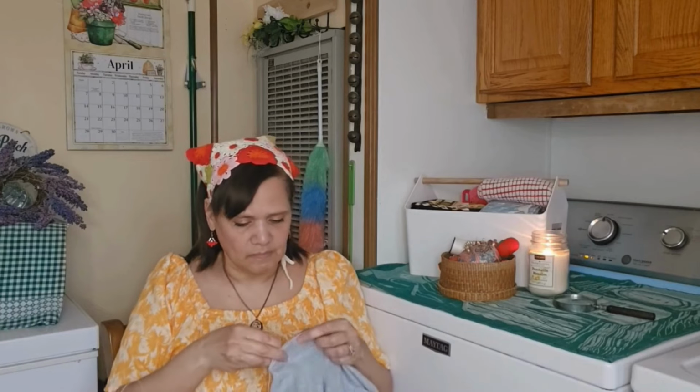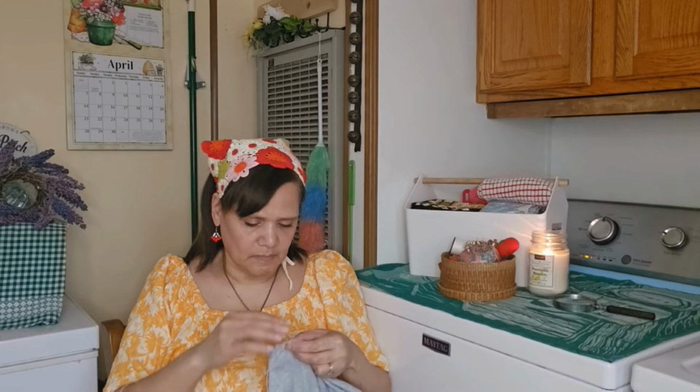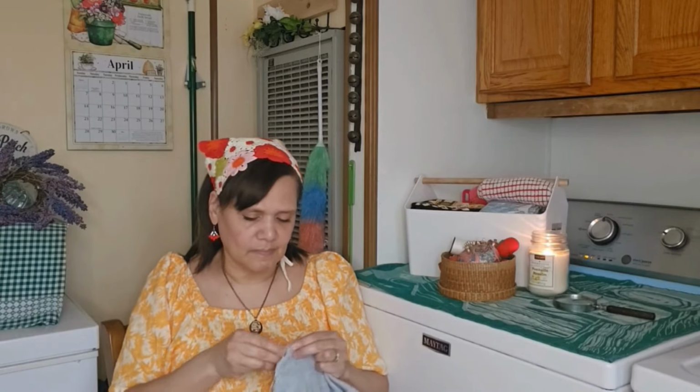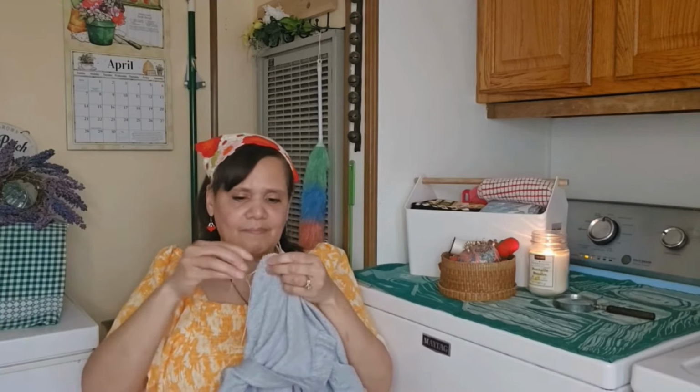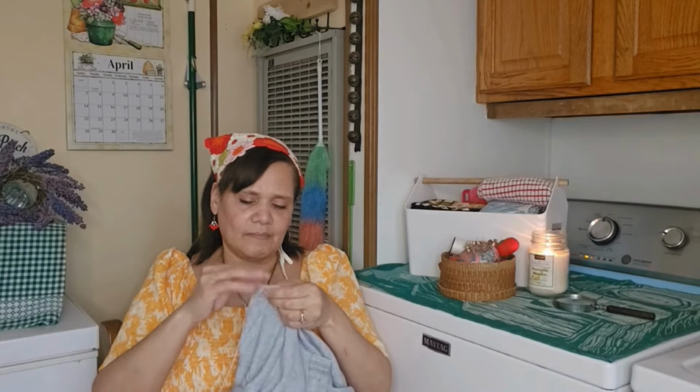And he has other sweaters, but is your husband like that? Where he has that one particular sweater, the one pair of jeans that he likes to wear all the time. So this is one of those things. My husband loves this thermal. It's comfortable on him. He gets really cold at night and during the day sometimes. So he likes to have his thermal on. So I decided, let me go on ahead and mend it for him.